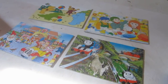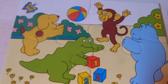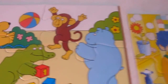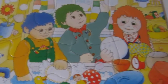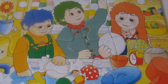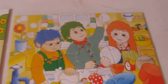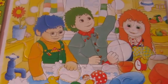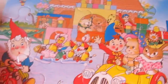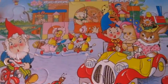Let's just take a closer look, shall we? There's the Spot puzzle. I don't know much about Spot, but I know it's created by Eric Hill. Over here we have Tots TV, which I used to like as a kid apparently, but now I can't stand it. I find it the most boring children's show ever made. Complete opposite of Rosie and Jim, even though they're made by the same company, Ragdoll Productions. Down here, Noddy, a decent show there. An old style sort of puzzle.